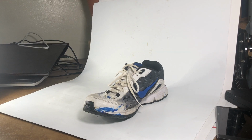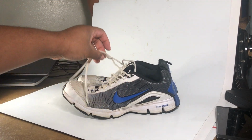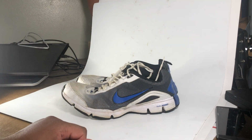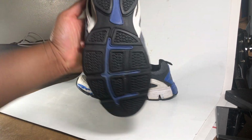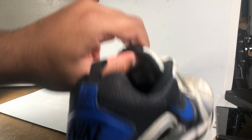Some Nike running shoes. Boom. Nike Dual Fusion. I don't know if that's the name. These actually surprisingly have good bottoms. Size 11 in men.